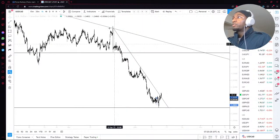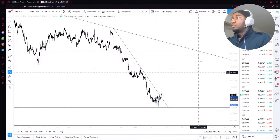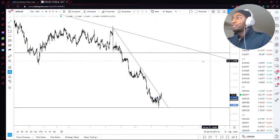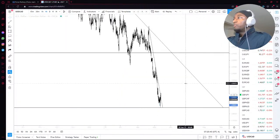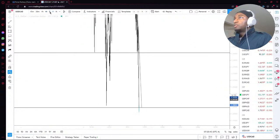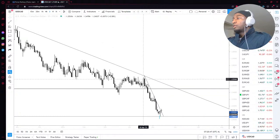And then thinking long term, this whole thing is an impulse, and we're looking for a major bearish correction to happen here. If you don't see it, let me get rid of all the noise. Let's go to the daily. Impulse, waiting on a correction.